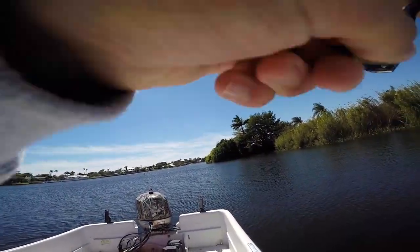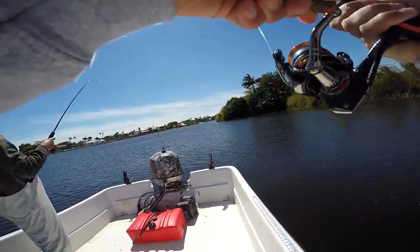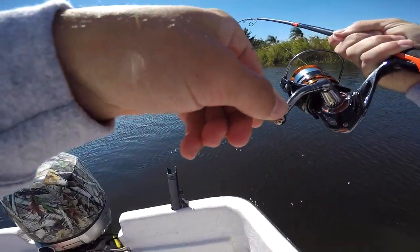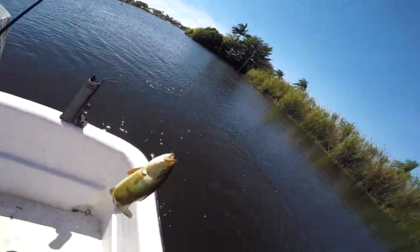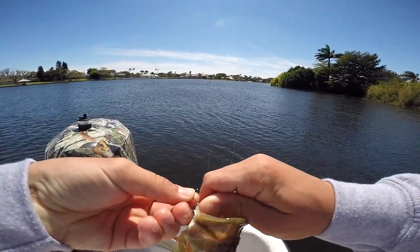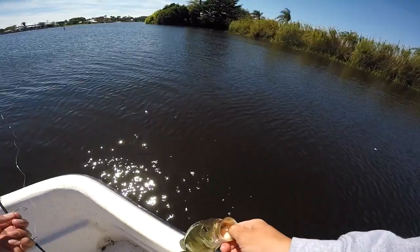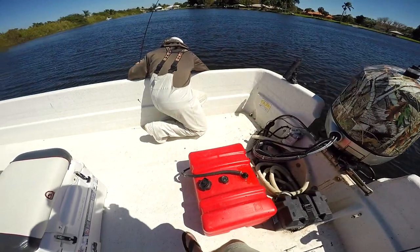I got one. We got doubles. I don't know if mine's very big or not. It's fighting pretty good though. Well, caught a fish here. Is it a pretty good one? Is it a good peacock? It's my second peacock of the day. Look how beautiful these fish are. See you. What do we got going on here?